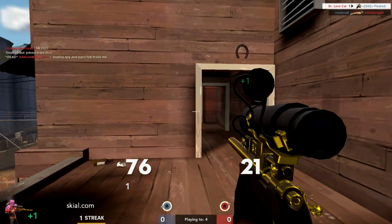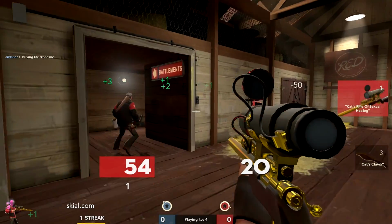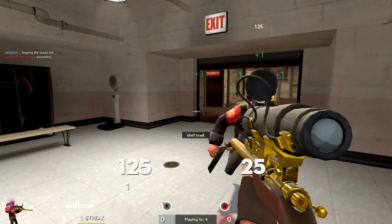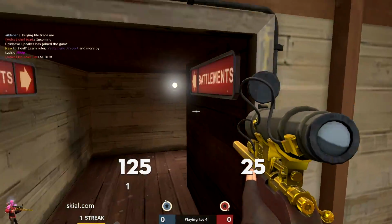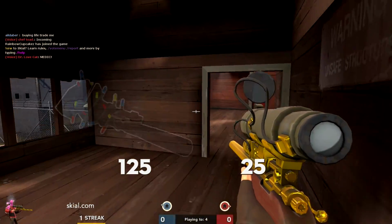Well, let's start off with the basics. What does it mean to quick sell? Quick selling is when a person sells their item for a certain percent lower than the actual market value in order to convert it into pure in a shorter period of time. Let's take a festive wrench for example. Currently the backpack.tf value of a festive wrench is 13 or fine.